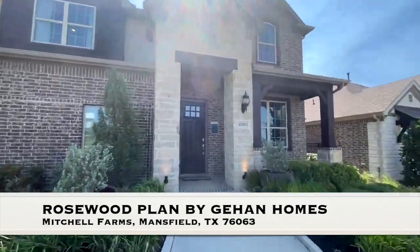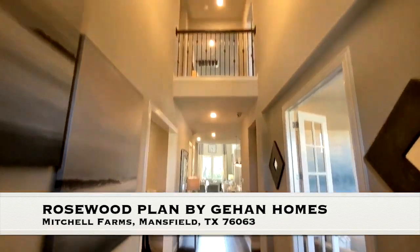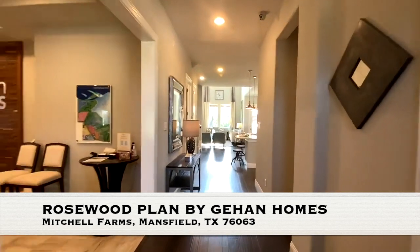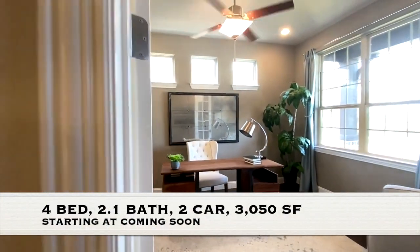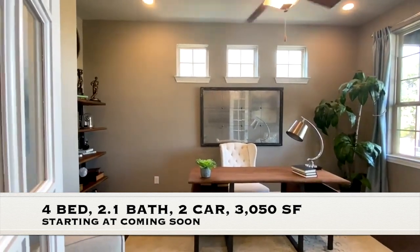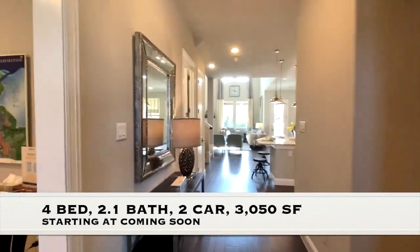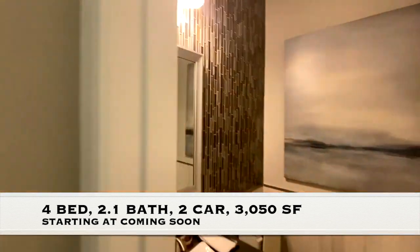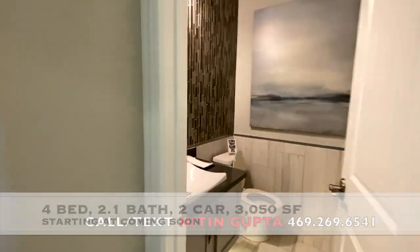And today, I'm out here in Mansfield, Texas, visiting the Mitchell Farms Master Plan community. I will be showing you a model home offered by Gehan Homes in this community. This home is the Rosewood floor plan with 4 bedrooms, 2.5 bathrooms, 2-car garage, and it is 3,050 square feet in size. This community falls under Mansfield Independent School District with great schools. Please see links below in description for more information about City of Mansfield and Mansfield ISD.